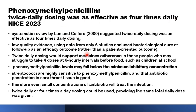The twice daily dosage would obviously have some advantages. It would support medicine adherence for people who would find it difficult to take the dosage at 6-hourly intervals before food, such as children at school, for example. On the other hand, the levels of the phenoxymethylpenicillin would drop below the minimum inhibitory concentration if it has to wait for 12 hours on the twice daily dosage.